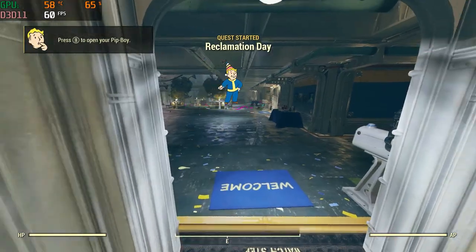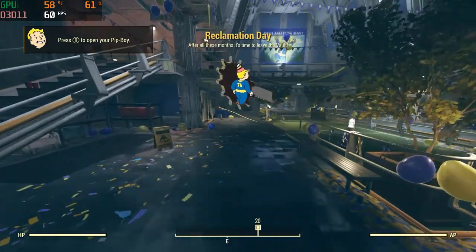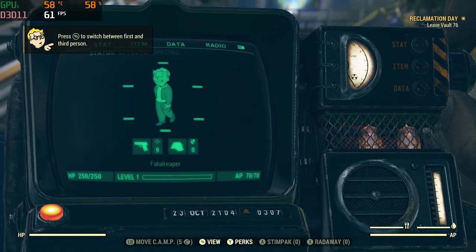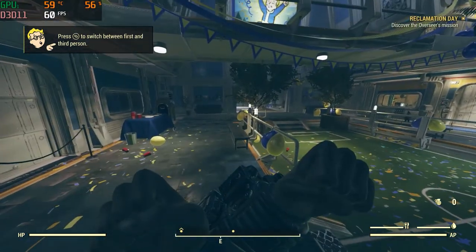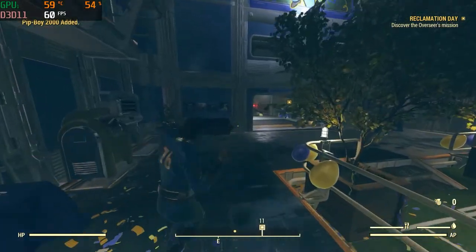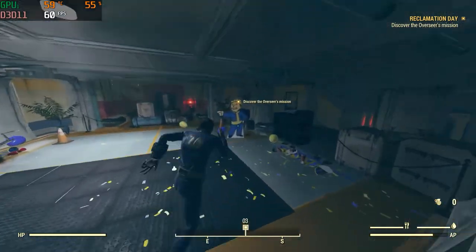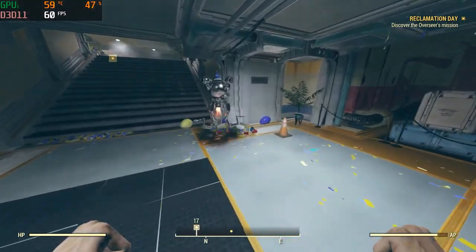Fallout does have an FPS cap, I'm pretty sure at 60. I'm not 100% sure how you get the VSync off. I've never really looked into it, but the main portion of the video is just to do the test and see how well the game runs. Fallout has always been kind of a buggy game. Fallout 4 was a buggy game. I know Fallout 76 has been rumored to have some bugs and stuff.